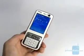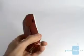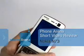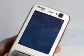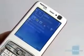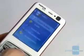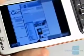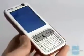This is Analyse's video review of the N73, one of Nokia's high-end multimedia devices running on Symbian's S60 interface. What you notice immediately is the bright QVGA display, which occupies most of the candy bar front side, and is much bigger compared to the one of the N70, which is the predecessor of the N73, and has only 176 by 208 pixels. Thanks to a white sensor, it brightens up to be perfectly seen in direct sunlight and turns off the keypad backlit to save some battery power.